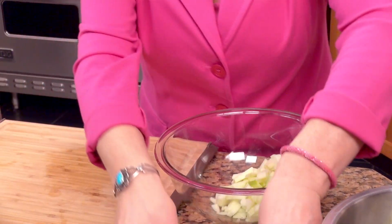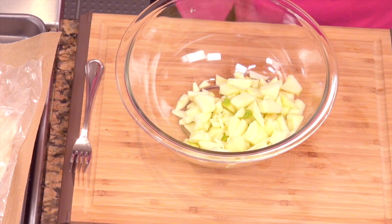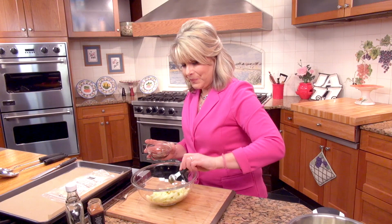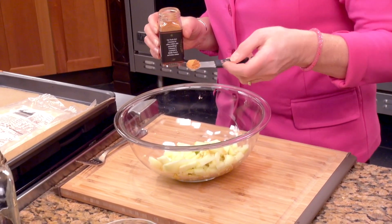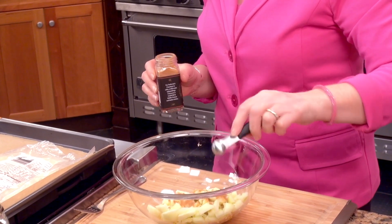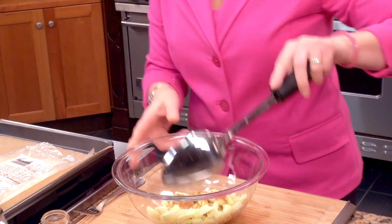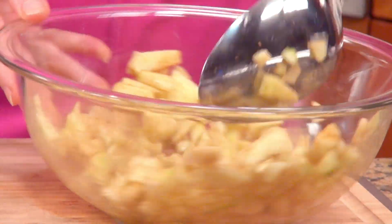So what am I going to spice them up with? I'm going to add about 2 teaspoons of maple syrup. That's all you need. 1, 2, and a little bit of cinnamon. Just a 1/4 teaspoon of ground cinnamon. That's going to spice it up really, really nice. And you're just going to toss it all together. That's going to be the stuffing for our fabulous apple turnovers. Now, I know it doesn't look like much, but boy, it smells fantastic. That cinnamon, that maple syrup, the fresh apples.